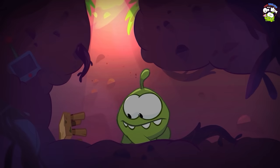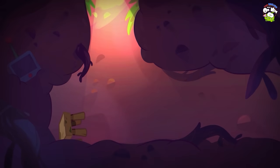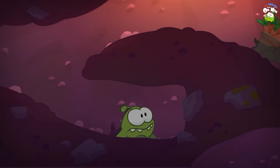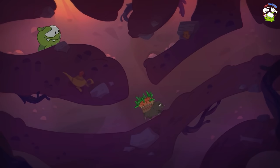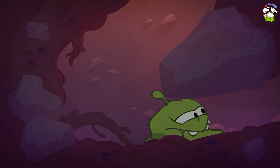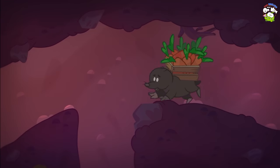Let's search for the carrots. Mole is running off with them. Quick, catch Mole! Oh, a dead end! Quick, turn around and go over! That's right. Follow the tunnels! You can do it, Om Nom! Go back up! Yes! And down!